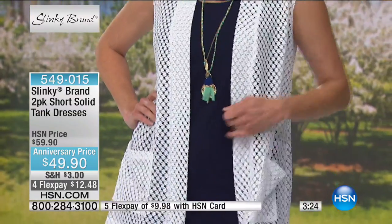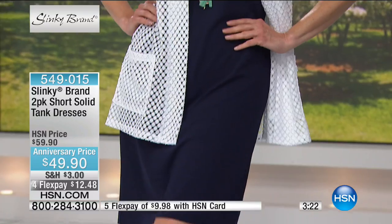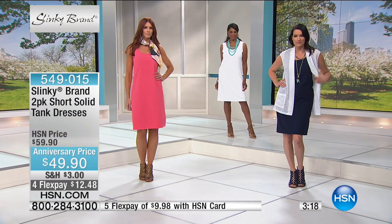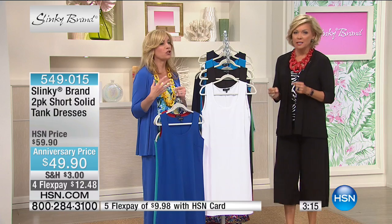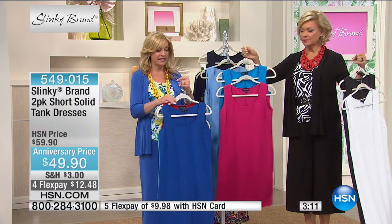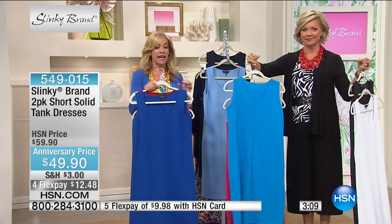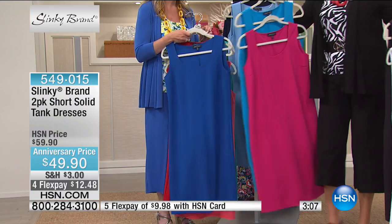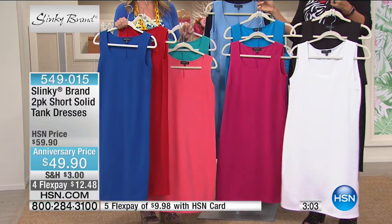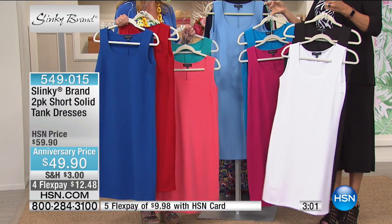And this is truly that textured stretch knit, different than the classic fabric that you're getting in today's special. It's not as drapey as our jersey knit. It has more shape, which you want, but it's still stretchy. It's easy on, easy off, right over your head. And this would be a good buy to get one at $49.90, but you get two. It's really, really good. This is another steal of a deal for our anniversary.